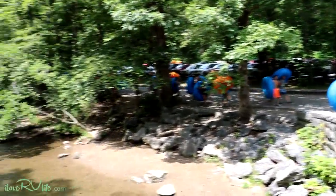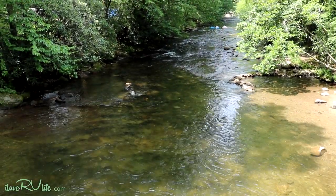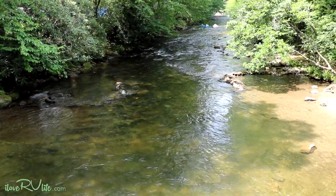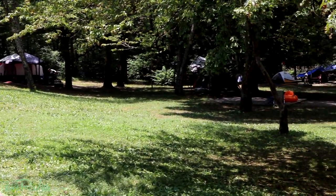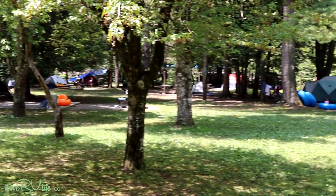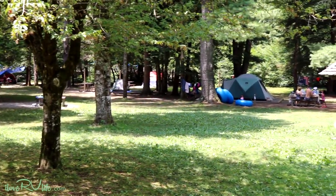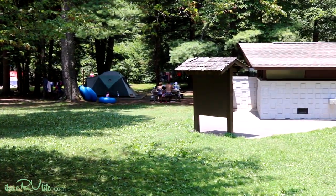So tubers, lots of tubers, headed up. There you go. Pretty, huh? Okay, this is the bottom end of the campground. I'm not going to go up into the top and walk up to the top of the hill. It's all pretty much the same with one exception. This one is down by the creek, and I'll show you pictures from the other side of the creek, the view these folks have.